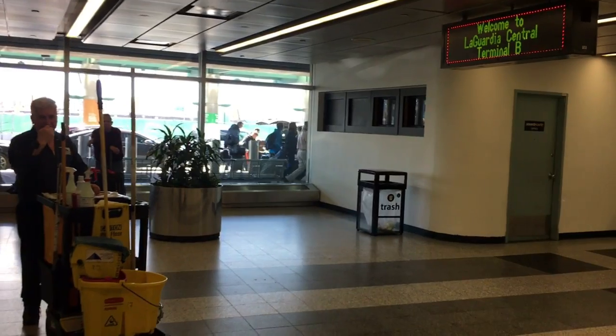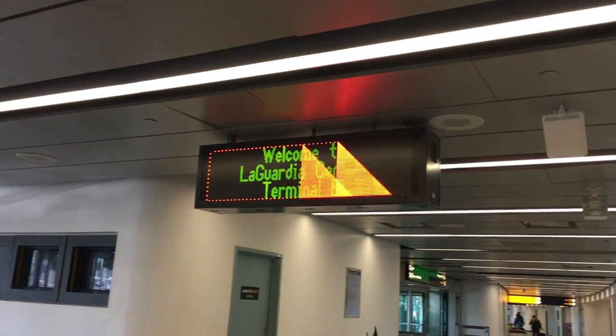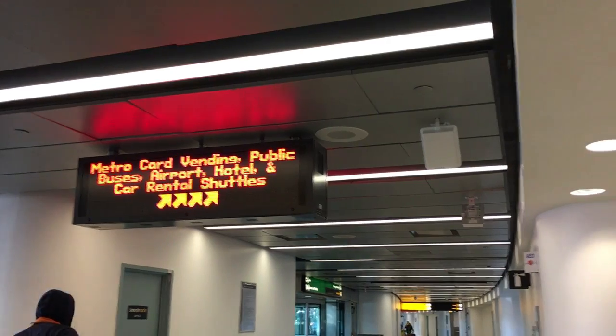I just got off my flight here at LaGuardia and I'm going to show you the cheapest way to get to Manhattan from here. It's only going to cost me the price of a subway ticket, which right now is $2.75. That's a big savings compared to the price of a taxi, which will run you around $50 once you add tip and tolls onto the base fare.